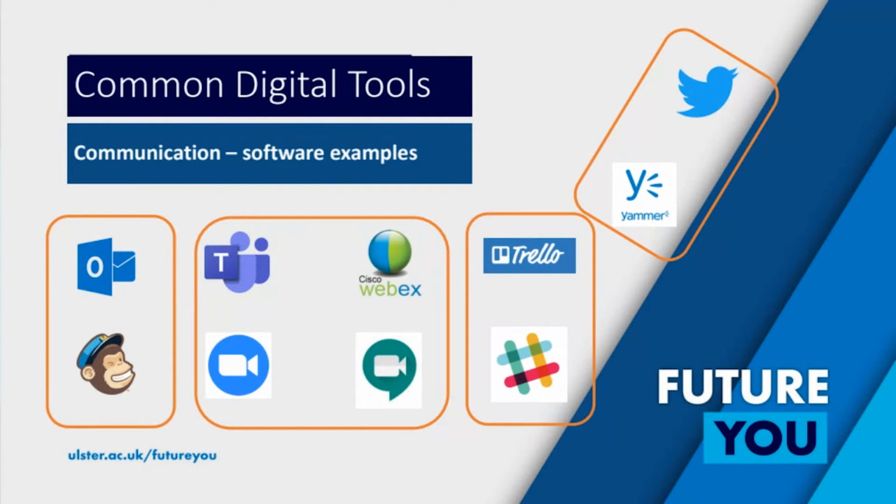Okay, do we give up? Okay, so MailChimp, well done, Leslie. So we've got Outlook and MailChimp, and then in the next box we've got Teams. Below that we've got Zoom. Cisco WebEx is another virtual communication video call tool, and below that we've got Google Meet is the green camera.